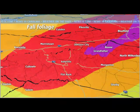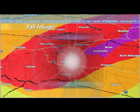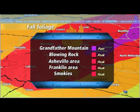And we have a lot of fall color up there in the mountains, really the overall mountains in the peak of the fall color, except above about 4,500 feet. Those areas have now really past the peak of the fall color season, but some really nice colors still to enjoy in many mountain spots, and some great weather to head up that way here over the next couple of days too.